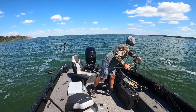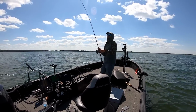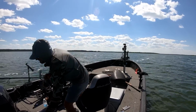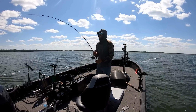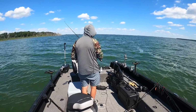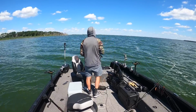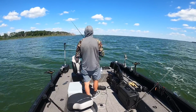Oh, there's a nice fish on. Hooked up, hooked up. What do we got? Just kind of getting to the end of the pass here. And I'll tell you what, we finally got a little bit of wind coming in, and it's been a fun little hour or so here, just catching a pile of these Devil's Lake walleyes on the spinner rigs.